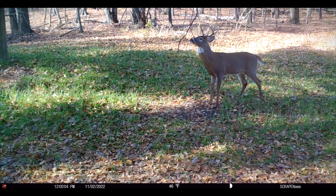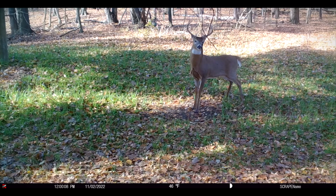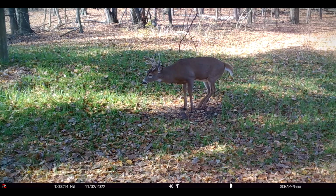Now, I do understand that's easier said than done. All day sits can be tough, especially on those days where you're not really seeing a whole lot of movement. But during the rut, they're very worth it because there's a lot of times where you'll be sitting there 1 o'clock in the afternoon and here comes a nice buck cruising down the trail that you're hunting.